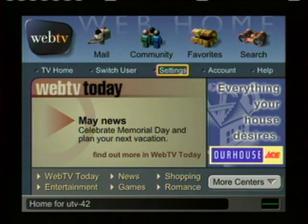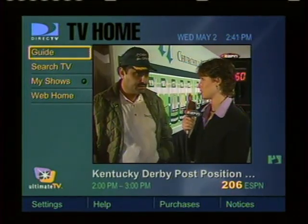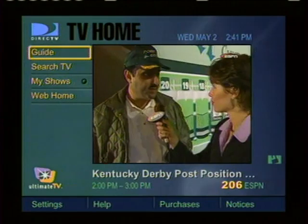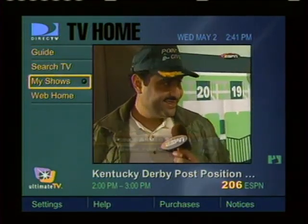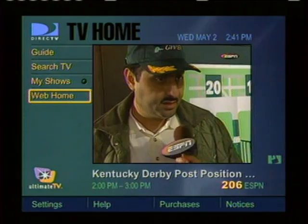Got it. Now, what about sort of the PVR, personal video recorder aspects? I mean, one of these Ultimate TV is also sort of like one of these TiVos or replays, right? Only you have more capability. Exactly right. I just went over to the TV home now, just changing the channel, and at the TV home, which is actually where you start when you first turn this on, you have the guide, which is an interactive electronic programming guide up to 2 weeks. Searching capabilities to find what you want to watch, where you store your shows and my shows, and then of course taking you back to the web home.